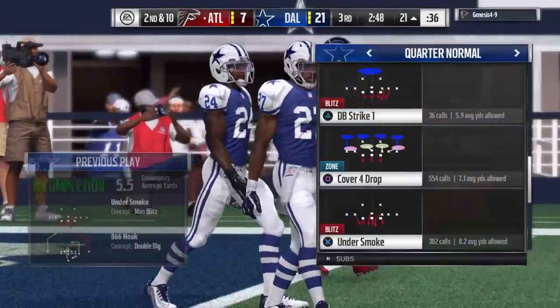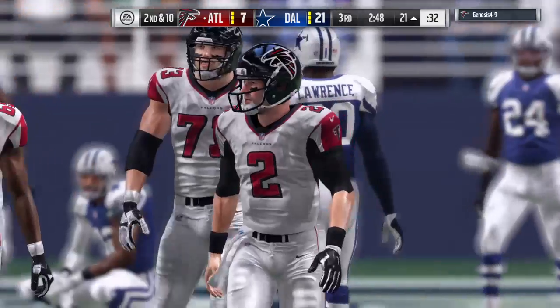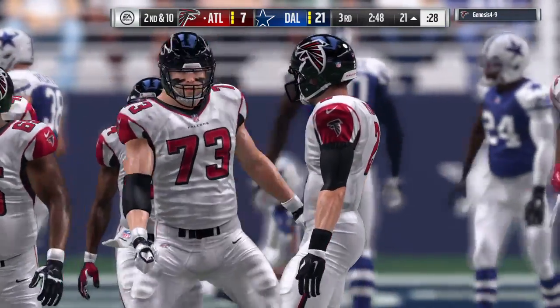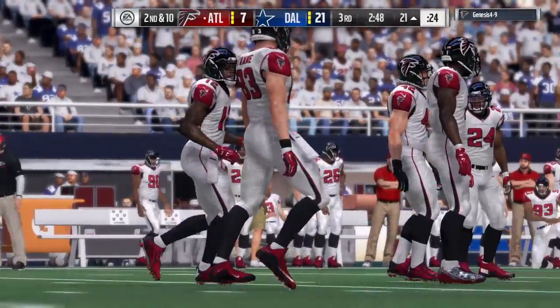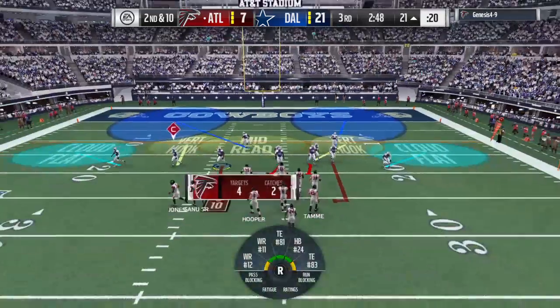He couldn't quite hold it. Got hit. Ball pops out. Incomplete. So much of this game is focus and concentration. And whenever I see guys running the in route, I know that in the back of their mind, they're always wondering who's lurking inside that might put a big hit on them as they try and catch the ball.